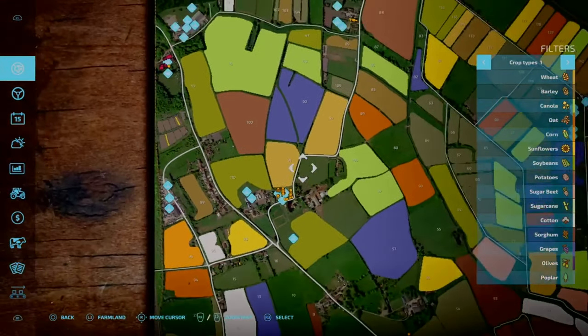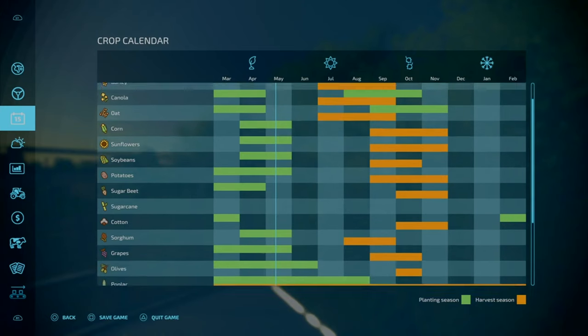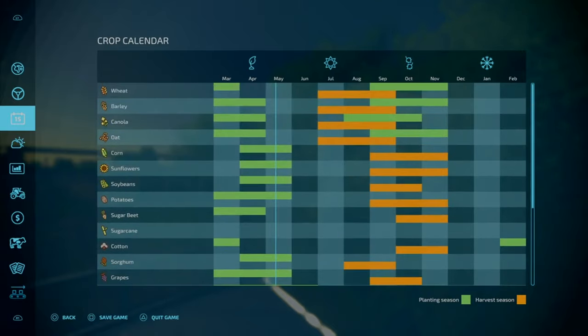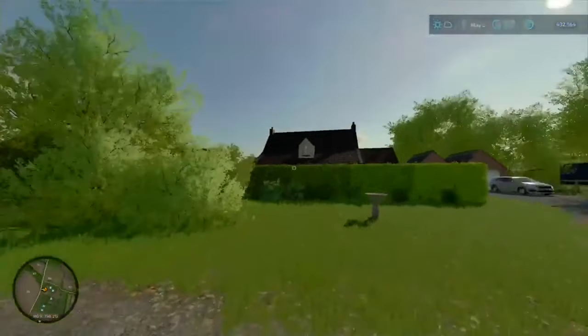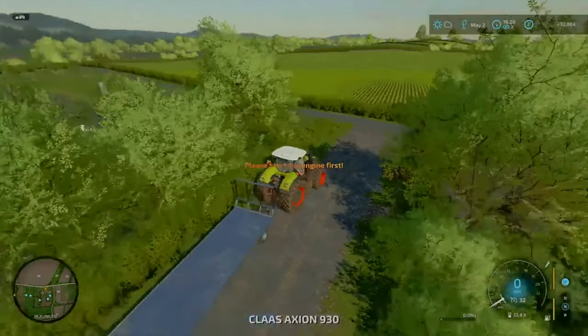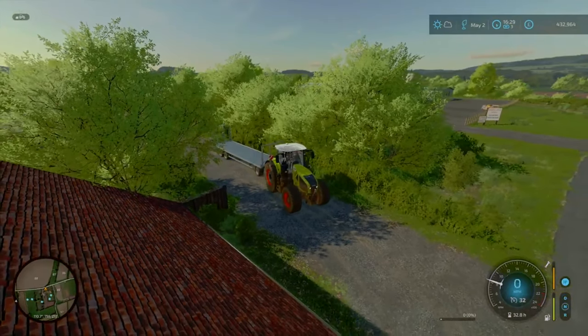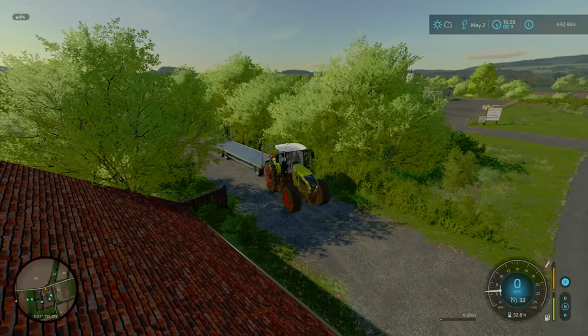Because you have rapeseed, field beans, and linseed. Sorry, if we have a look, field beans are ready to harvest from October. Linseed is July, and rapeseed is July as well. So actually, that works out quite well for us. Yeah, there's a few things to think about there. So in essence, we've got 1.5 months to earn 300 grand.